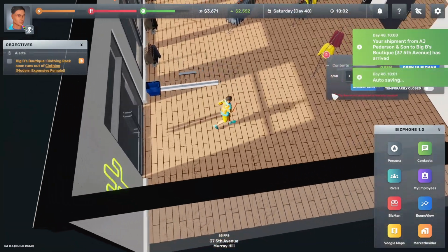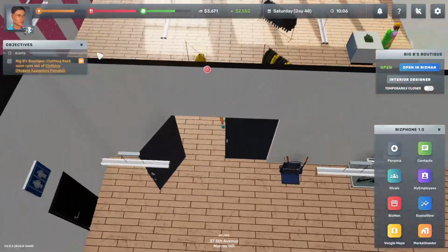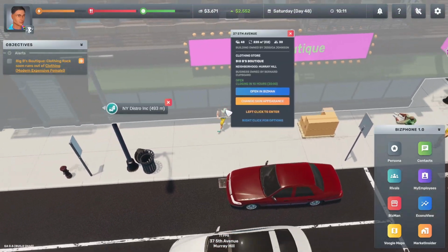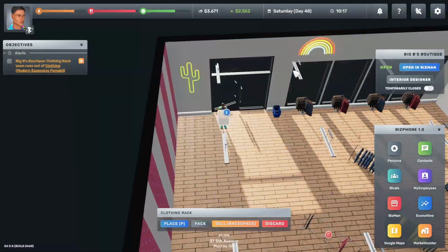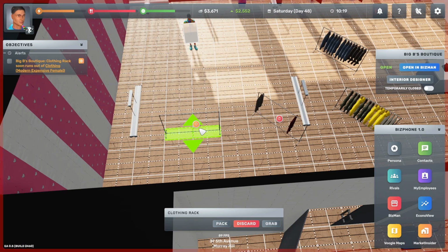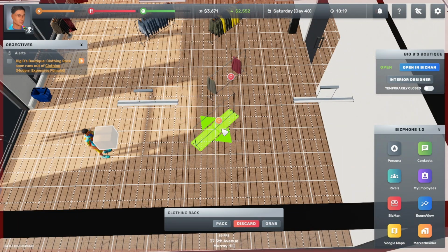Right, the delivery has arrived... Where? The question is where? This is the question. Is it outside? Yes, it's outside where people can steal it. Okay, good. What we'll do is, hang on. Can we place that... Oh, hang on. Now we're placing the clothing rack itself. Hang on a moment. Yeah, we like jaunty angles.